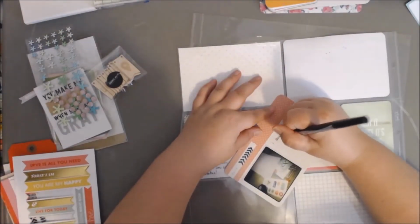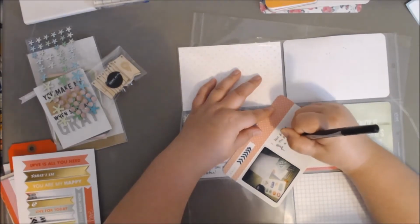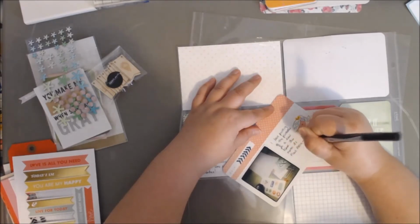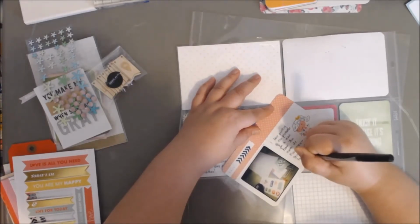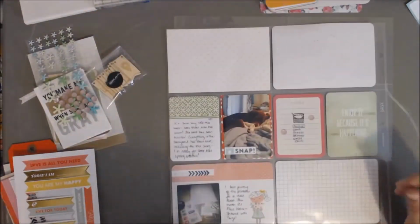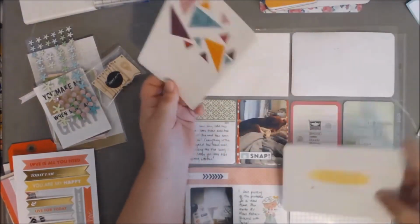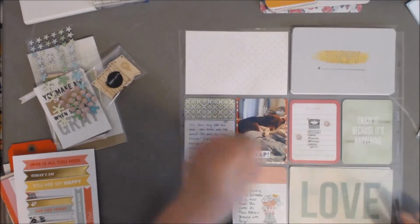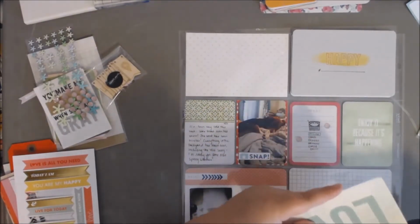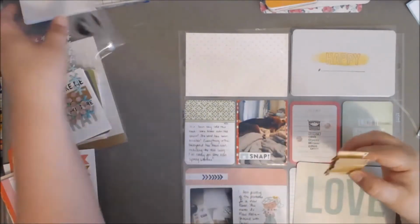So yeah, I started to put the card back in the pocket, and I realized I hadn't done any journaling on it, so I had to pull it back out. But I really like being able to personalize the card a little bit, just doing that little chevron or little arrow stamp there in the date section. It adds something a little different, something that not everybody will have on their card. I've been trying to embellish my cards a little bit more.